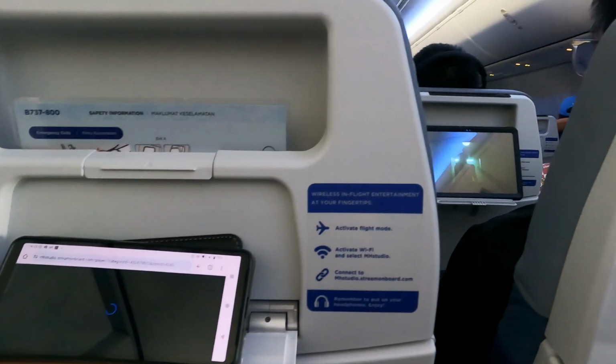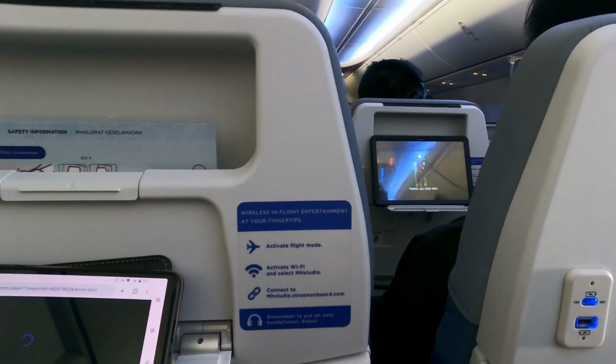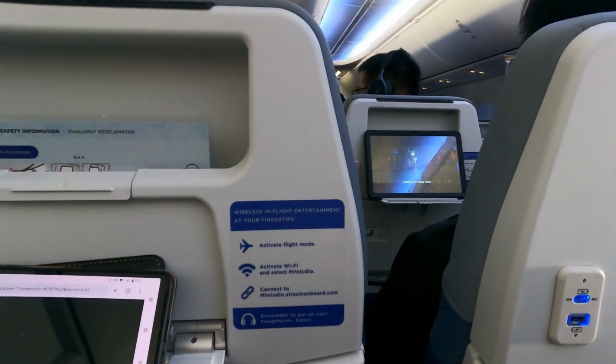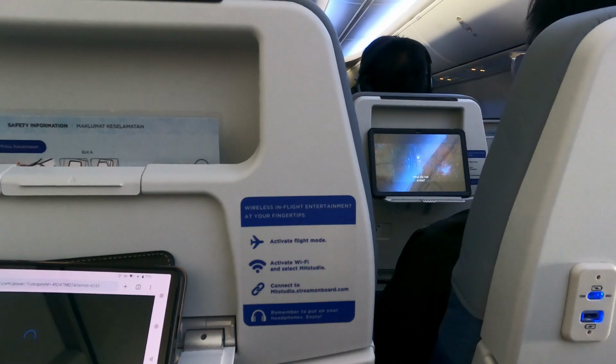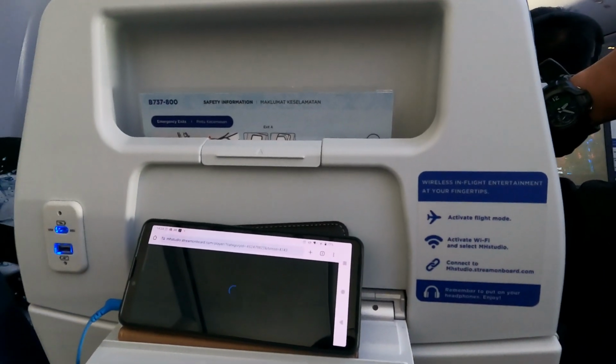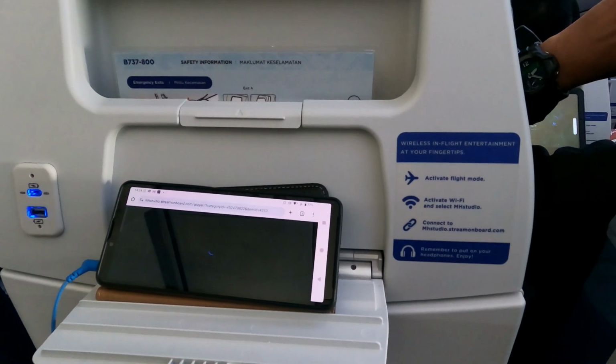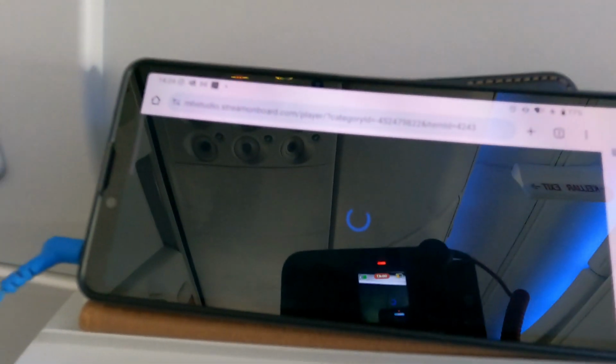So the guy in front of me, the guy in front of him, he flopped back into his seat, and it made this guy's iPad fall onto his lap, and he spilled water all over it. So that's not great. But I think the main problem with the entertainment system is it just doesn't work.